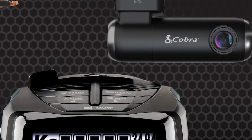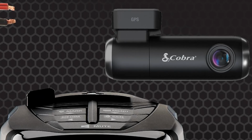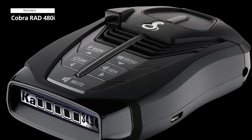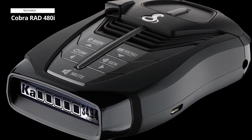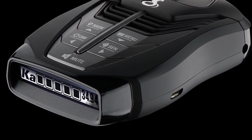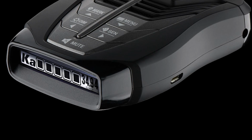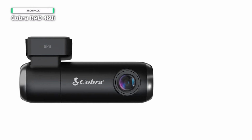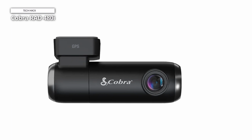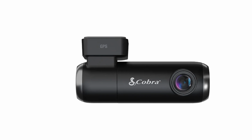With digital signal processing, the RAD 480i accelerates the processing of incoming laser gun signals, delivering swift and accurate alerts to make you aware of potential threats before they are imminent. The next-generation updatable IVT filter and advanced anti-falsing circuitry intelligently minimize false alerts from blind spot systems and other vehicle avoidance systems. The Cobra Dash Camera hardwire kit is compatible with various Cobra Dash Cam models, including SC100, SC200, SC201, SC200D, 2208, 2216D, 2308, and 2316D.